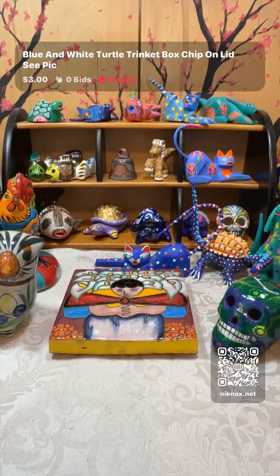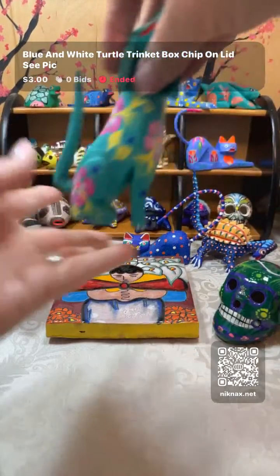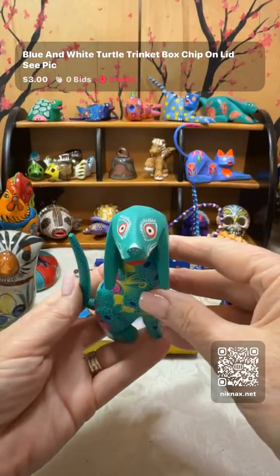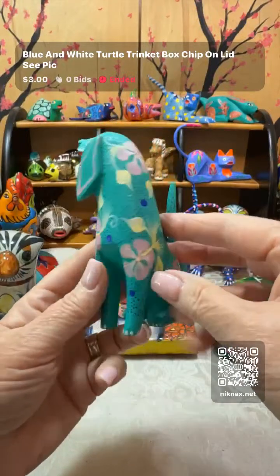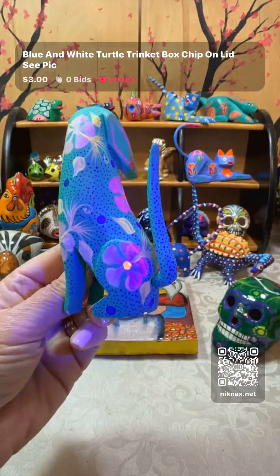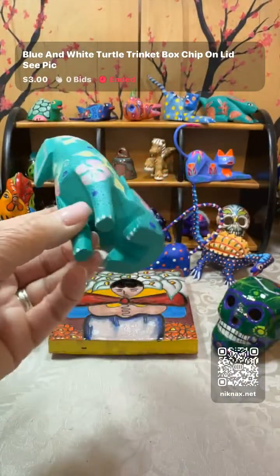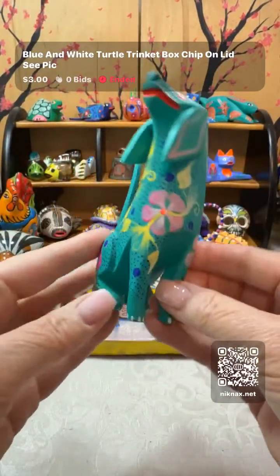Let's see what's next. All right, we have another alebrije. This one is this cute little green dog. Beautiful floral design and blue dots. He's got some pretty funky eyes. He's kind of derpy, right, as Jocelyn would say, but he's gorgeous. He does have some glowy fluorescent paint on him, especially on this side. Those pinks are really lighting up. He is unsigned, but definitely in that style.